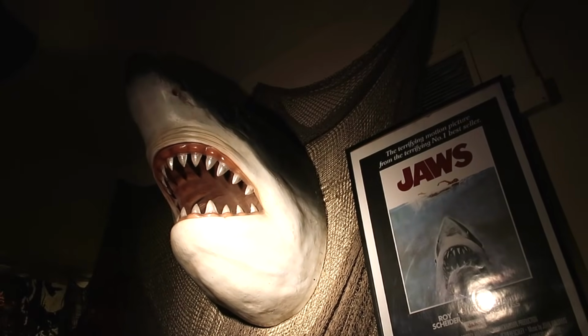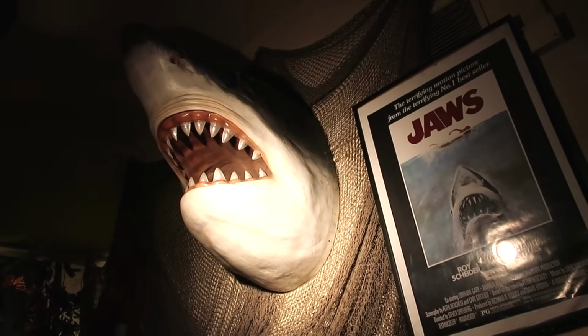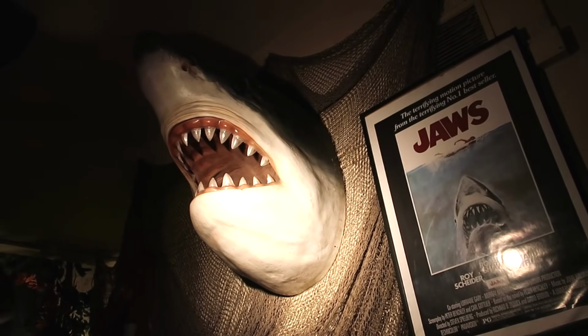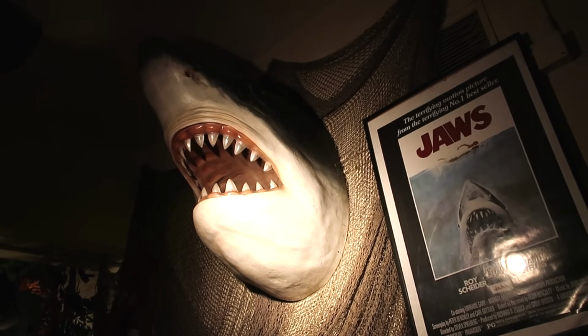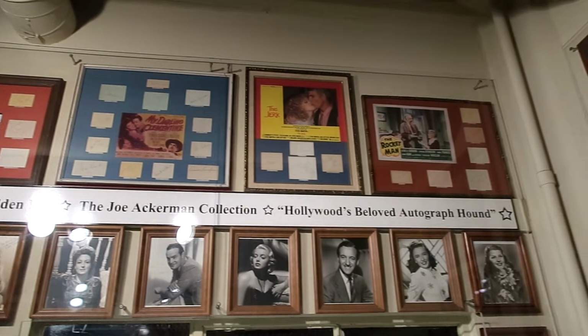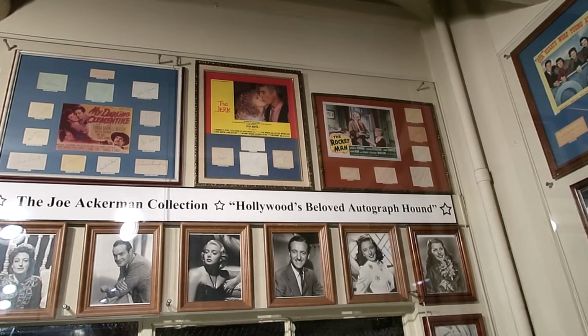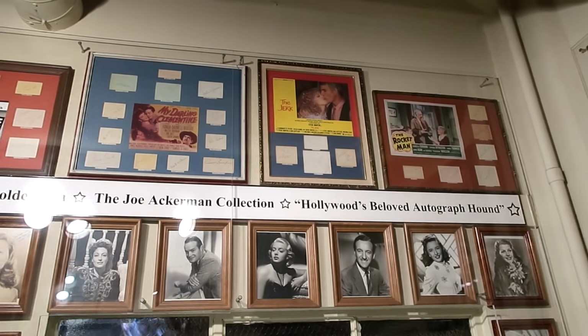Look at his dead eyes. They're black like a dove's eyes. And this is the collection of Joe Ackerman, who was known as Hollywood's beloved autograph hound. It says that I guess he has one of the most impressive collections of autographs.